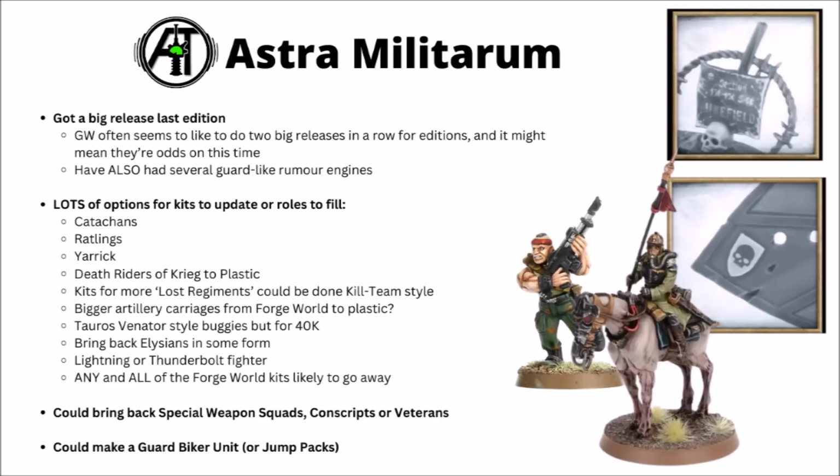Death Riders of Krieg seem possible to come over to plastic at some point, given how popular they are in Forge World. Plus, Games Workshop seems to have been removing just about anything Forge World that isn't a super heavy from 40k, so literally anything else that's a Forge World unit for the Guard would be handy to have ported over, though I feel like realistically not much is going to.